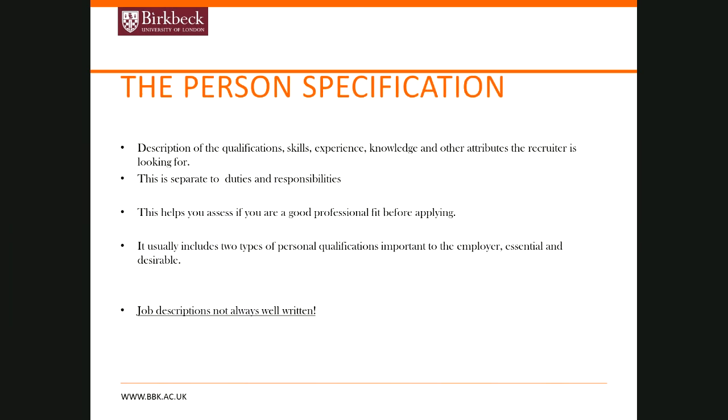The person specification. The person specification is the part of the job description where the employer will list the skills, qualities, and attributes they're looking for. And it's usually listed as part of the job description, separate to duties and responsibilities of the role. This is not always the case because job descriptions are not always well written or clear, so you may need to spend some time deciphering what the requirements are. Qualities and skills are often listed as essential or desirable.